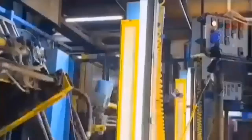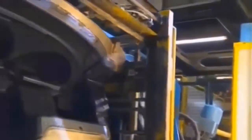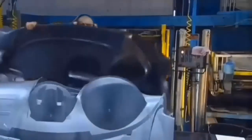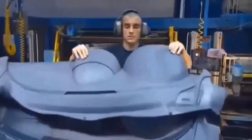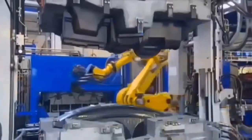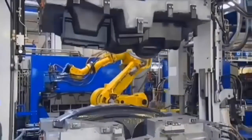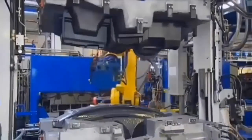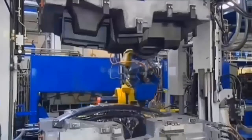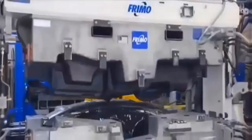Another company is responsible for the next step of the process. When the metal impression arrives, it's put to work. A plastic skin protecting it is removed. Then a robot pours a thick mass of material into the mold. Heat causes the material to expand and turn into foam. The instrument panel begins to take on its shape.